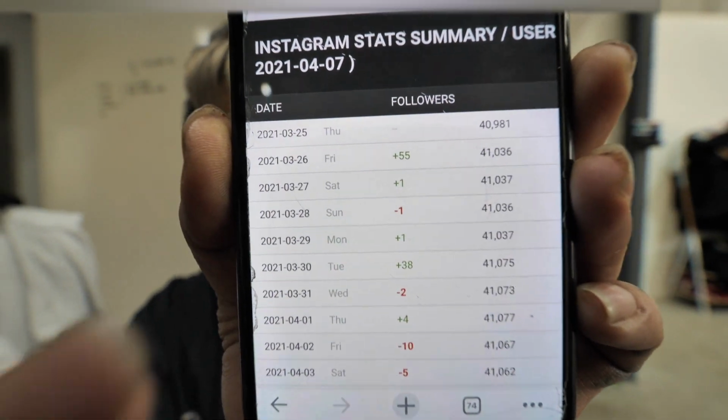We have been working with some influencers prior to this day. We were sitting on, honestly, a week prior, I can actually pull up the stats right now. We started this last Thursday, and the first influencer received her stuff on the Friday, and she made a post, and that post gave us 55 new followers right there.